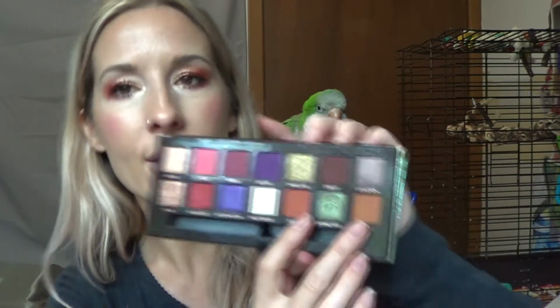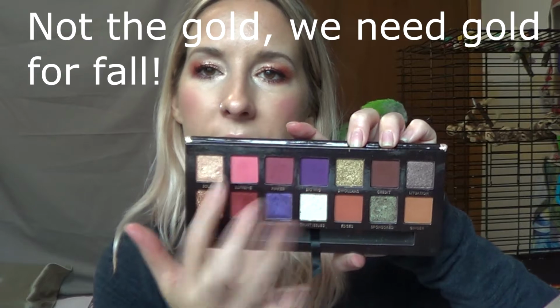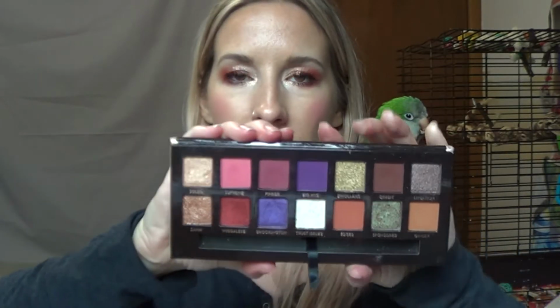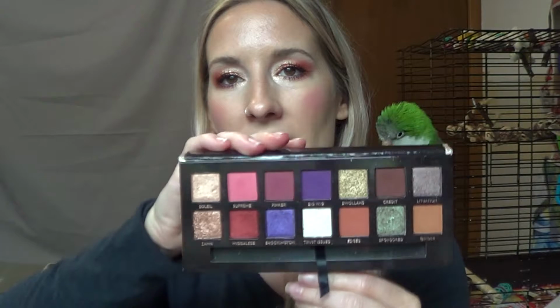I feel like purples are nice for fall. I saw a couple of purple leaves the other day, which made me think fall. You have a darker burgundy color, a gold, a green, and again, your brown and your orangey warm rust shades. So to me, this is definitely a fall palette if you just take away the pink and maybe that gold. But it does add to the look, and I think it helps you be creative when it comes to fall makeup looks. So this palette definitely for me is a fall palette.